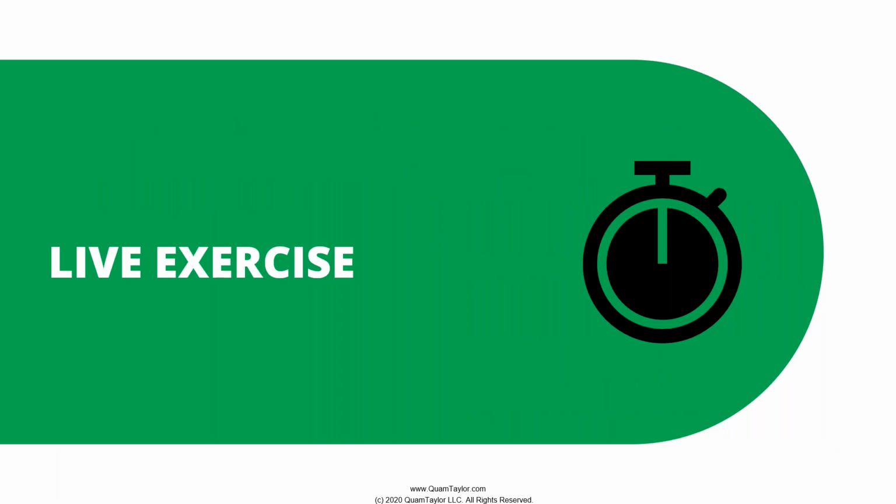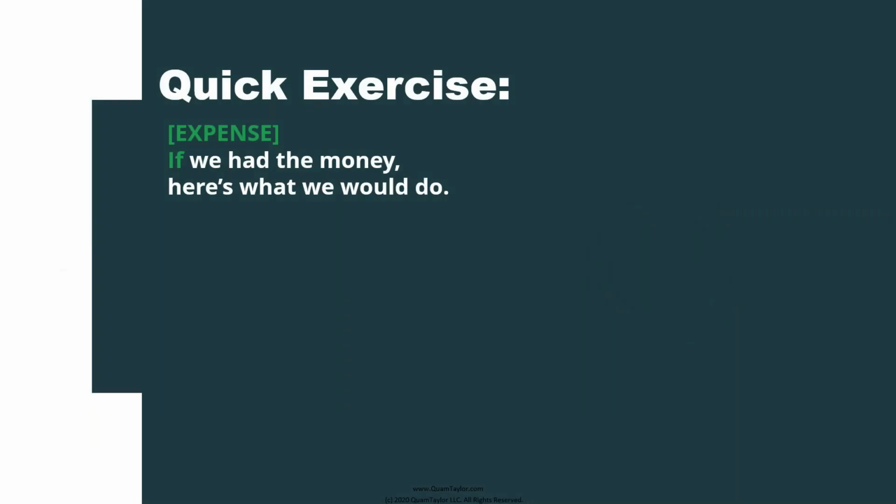So here's what I want you to do. I love getting people thinking about this right now. I want you to think for a second here. Let's do a quick exercise. I'm going to talk expense side on the left, and then we're going to talk income on the right. I'm going to show you how this is not so scary, when sometimes it's, oh, we can't put that in the budget. Oh, the board won't let me do that.